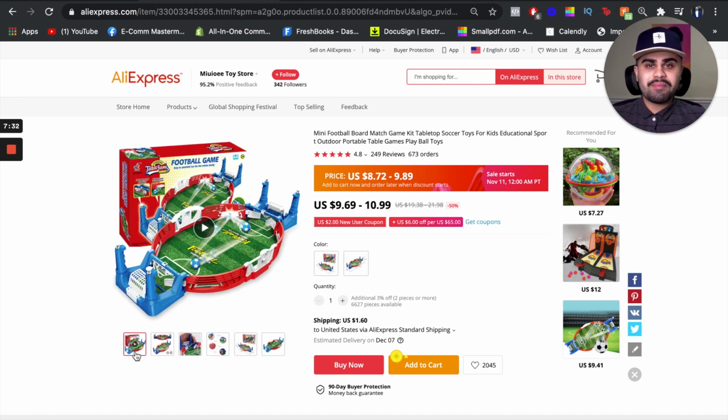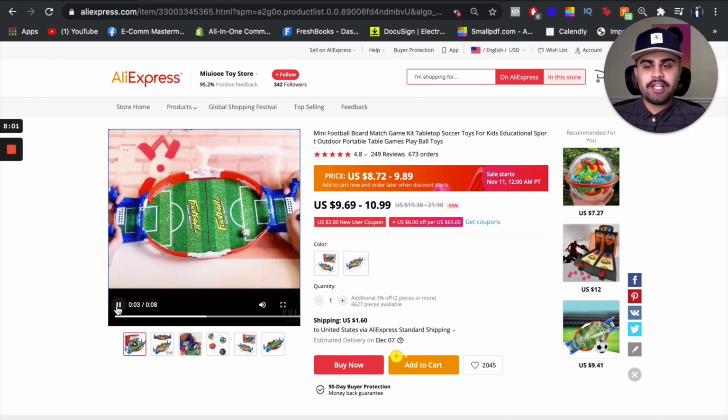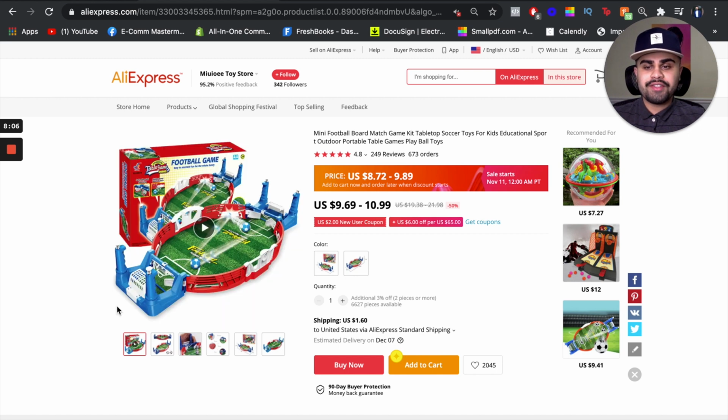This AliExpress supplier in specific has also provided us a video, so let's take a look at that to see how this product exactly works. So just for the sake of this video, I'm going to keep the volume off. But you can see it's a very simple concept. It looks super fun. Basically, people are trying to get the ball in the other person's goal net.